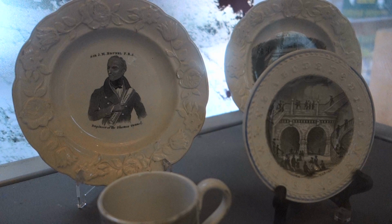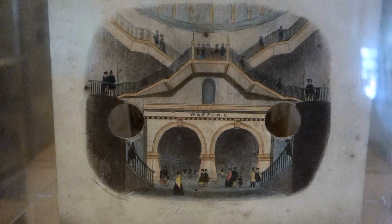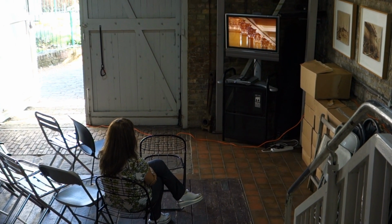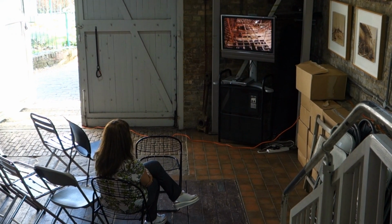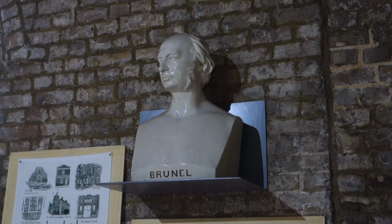Amongst the display of commemorative merchandise for the 8th wonder of the world is a curious peep show. Fascinating. Beneath, you've got a film running about the life of the son, Isambard Kingdom Brunel, the greatest engineer who ever lived. He built ships, railways, he built the lot.